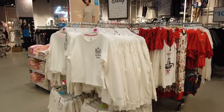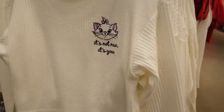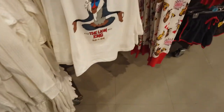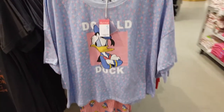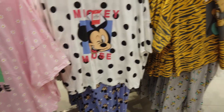I see loads of Disney themed nightwear. So you've got the Marie and shorts. And Marie is £10. Had the Lion King. So the trousers are £8. Top and shorts are £7. We have the long night dress as well for £8. Donald Duck set for £12. Minnie Mouse for £12. Mickey Mouse and Pluto.